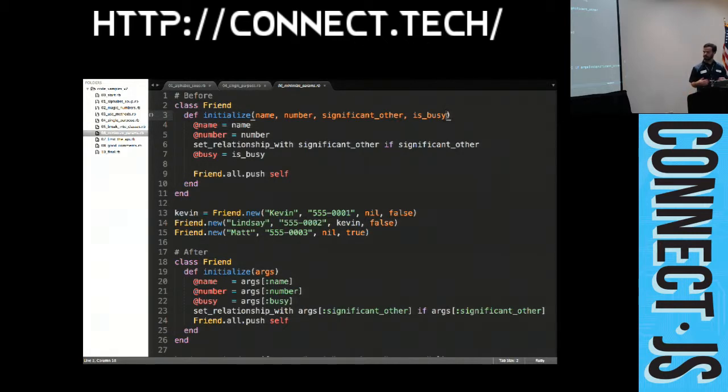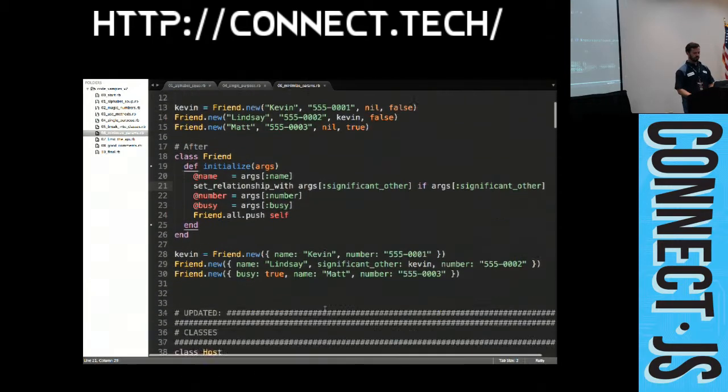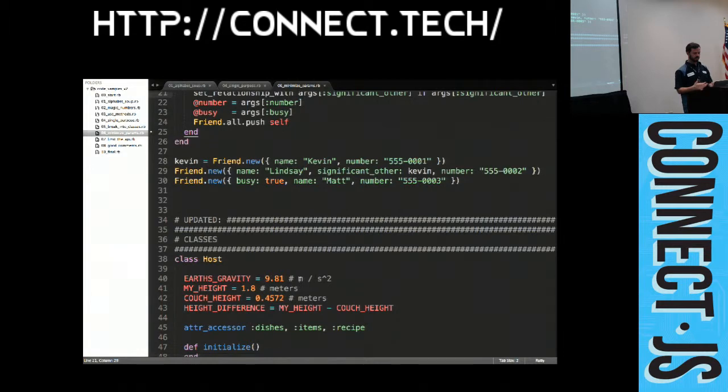It drastically increases the maintainability. The order doesn't matter. So, if I change this to up here and save that, my code's going to run just fine. So at this point, I'm passing in hashes, things are becoming much cleaner, I can pass in too much stuff, it doesn't really matter.